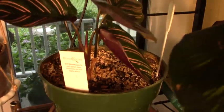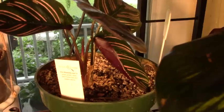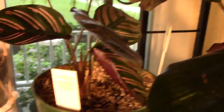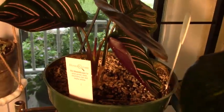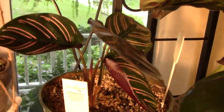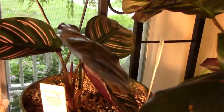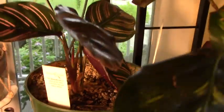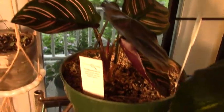So this was down to one leaf. And it was like that for almost a year. Truly, almost a year. Well, Susie from Suzette's Garden says, try putting it in a plastic bag and see what happens. So I did. And nothing happened, and nothing happened, and nothing happened. And all of a sudden, after a couple of months, there it was, a second shoot coming up. So now I've got one leaf and one shoot.